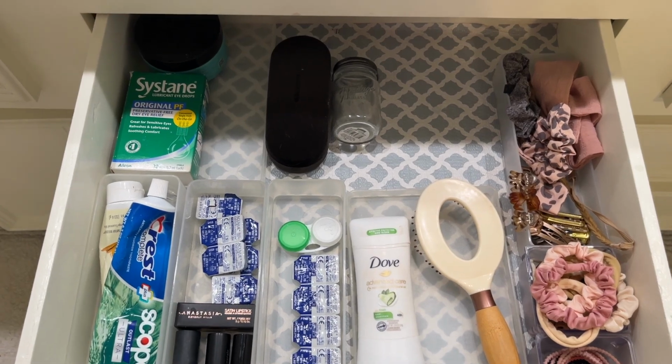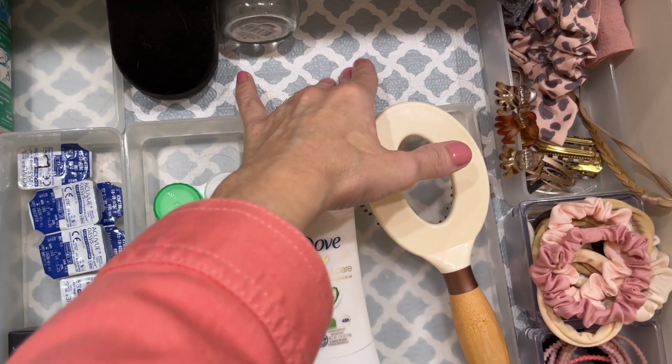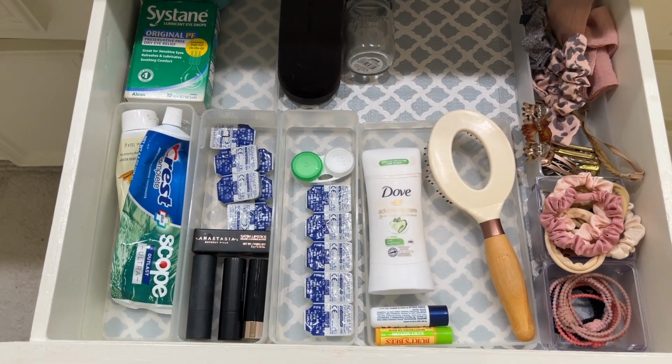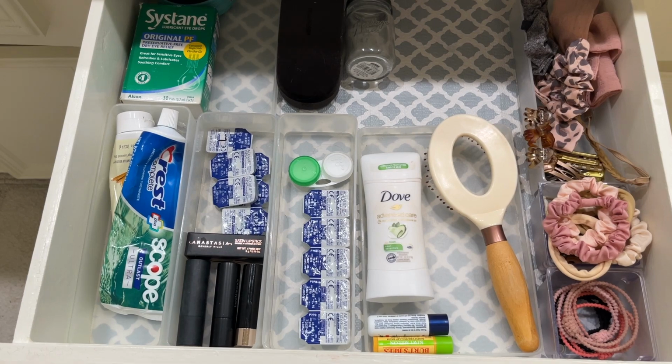You can see my favorite drawer liner on the bottom. It is a matte finish. It's easy to wipe down and clean. And I am able to put the items on there, and it keeps them from slipping and sliding. That's what I love about that drawer liner. It has a little bit of texture that keeps them from sliding.